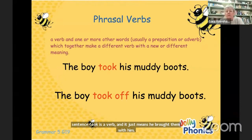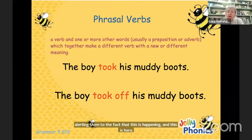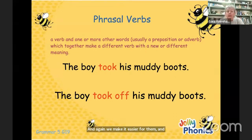In the second one, we have a phrasal verb. The boy took off his muddy boots. Okay, so he took them off his feet. So the meaning is different. But if you've got children who are perhaps looking up in a dictionary, so they're looking individual words up, they don't necessarily give them as a phrasal verb, but by alerting them to the fact that this is happening and this is here, then again, we make it easier for them and their path to learning English.